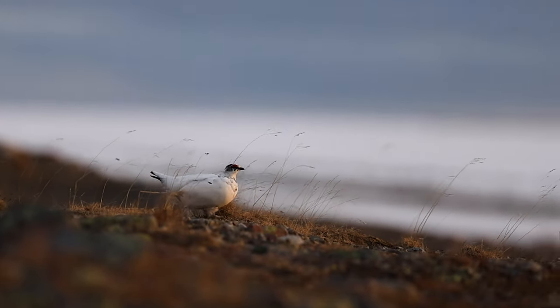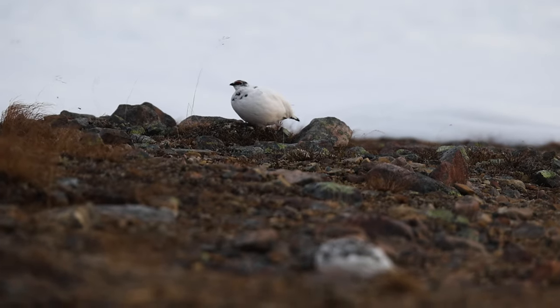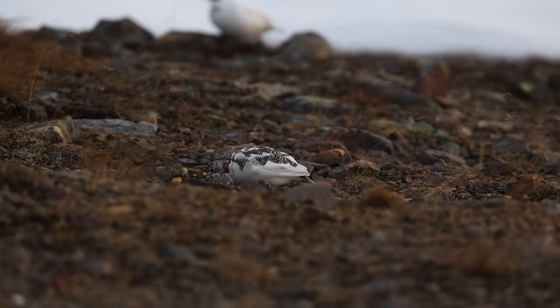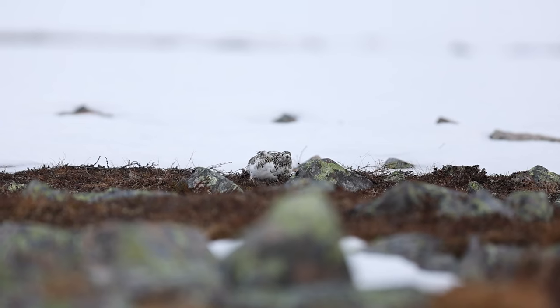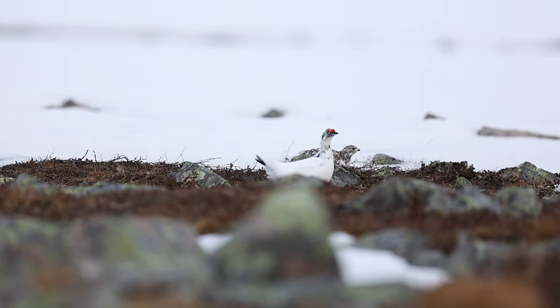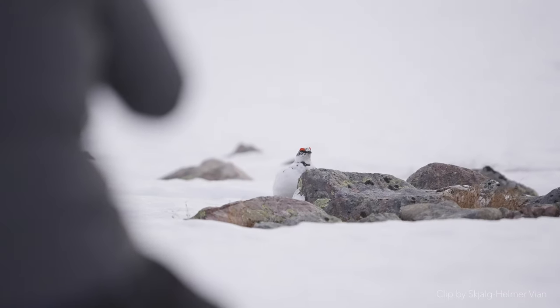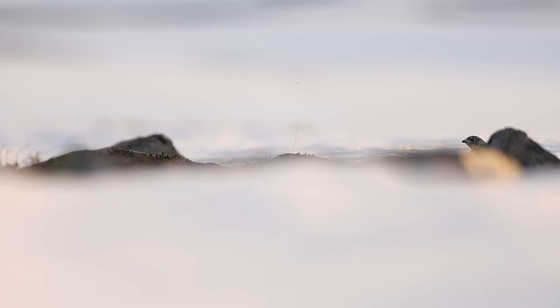It took us several minutes to realise he was in fact not alone. By his side, a much more appropriately camouflaged female was providing him with company. They seemed very relaxed about our presence, providing us exceptional photography opportunities of this normally rather shy species.